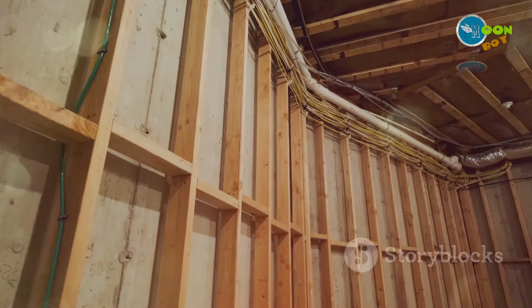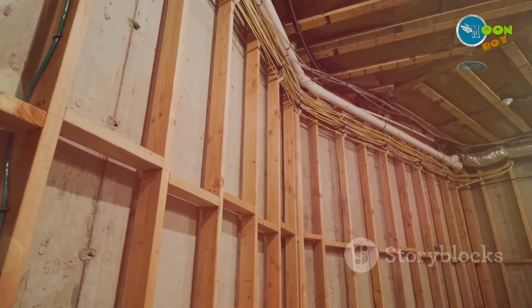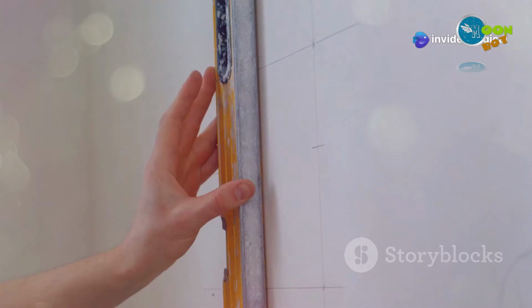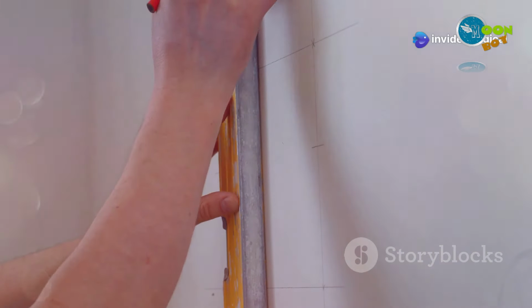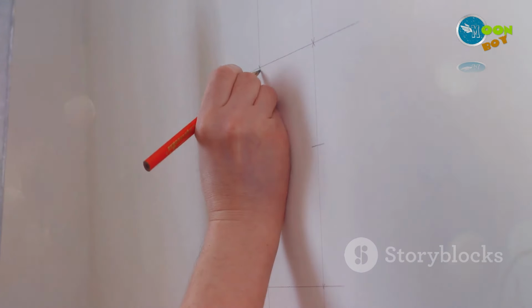These studs are placed vertically at regular intervals, forming the skeleton of the wall. The spacing between the studs is crucial for the stability and strength of the wall. It's crucial to ensure that the frame is plumb and level to guarantee a straight and stable wall. Use a level to check the alignment and make adjustments as needed.